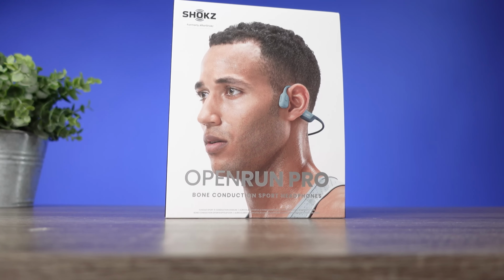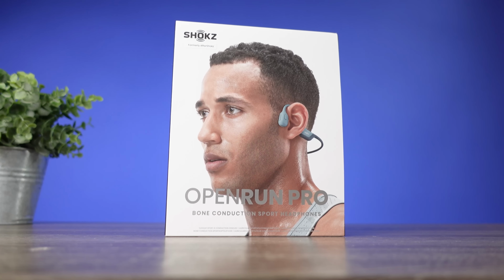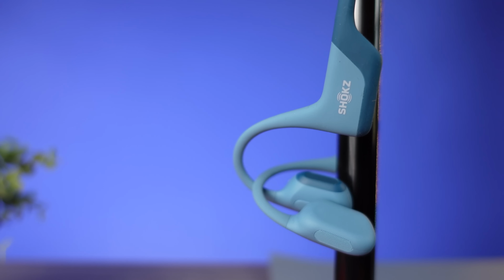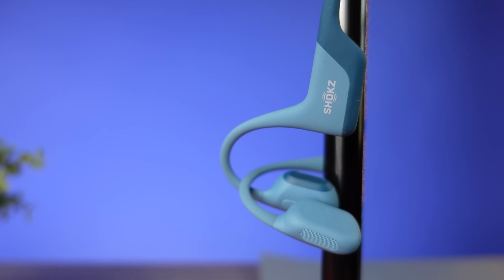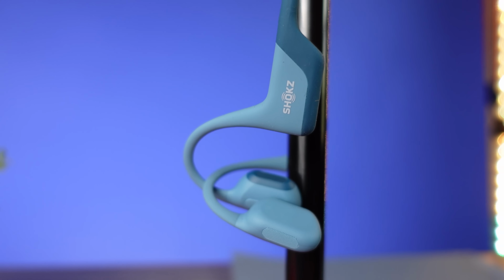So at $179, although it's not cheap, if you're already looking at Sony's new Link Buds, and you're kind of on the fence if you want to get those, the OpenRun Pros, in my opinion, have better audio quality, they have better battery life, and in my opinion, they're just much more practical. They're just easy to kind of wear in different places and things like that, and then you just don't have to worry about them falling out, and they're not necessarily sitting in your ear, so you can hear a little bit more of your surroundings.